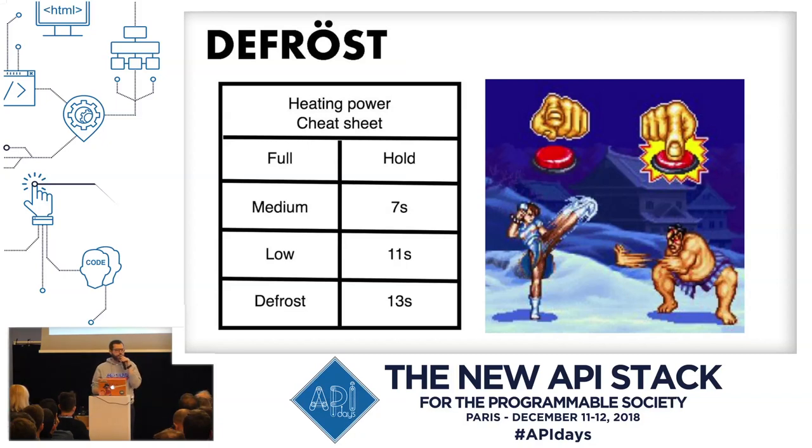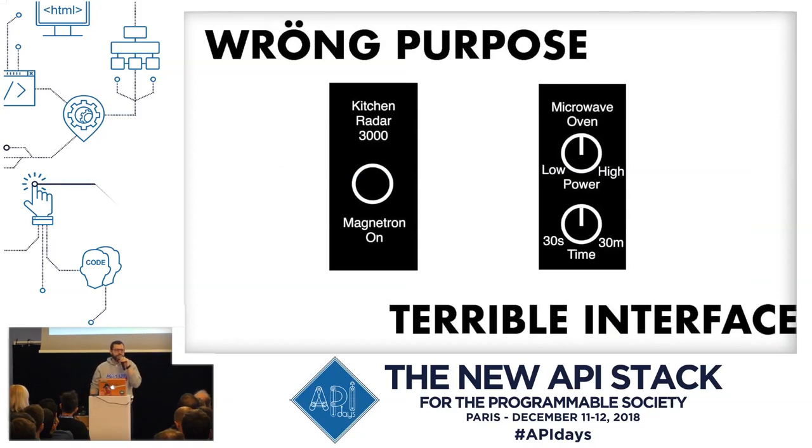It's like playing video games. That's really fun. Well, not at all. The Kitchen Radar 3000 is a terribly designed device. It simply exposes its inner workings through its interface. Therefore, its purpose does not make any sense for users. Users do not want to turn a magnetron on, they want to eat food.